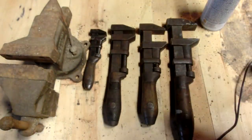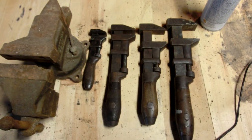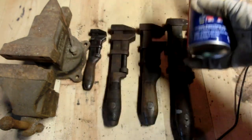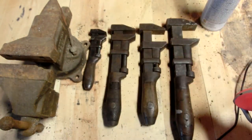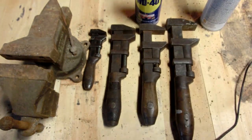It is a Craftsman 5242, so that's kind of interesting. I don't know when that's from, but I'll look that up. And it occurred to me, oh wait, WD-40. WD-40 should work perfect for preserving the metal. I always forget about WD-40. It always smells so wonderful, too.